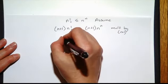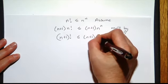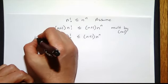And now my left-hand side is actually n plus 1 factorial. And I've just done a little proof that n plus 1 factorial is less than or equal to n plus 1 times n to the n. That isn't what I wanted to prove, but it's getting there. So I know this. I've just proved it.